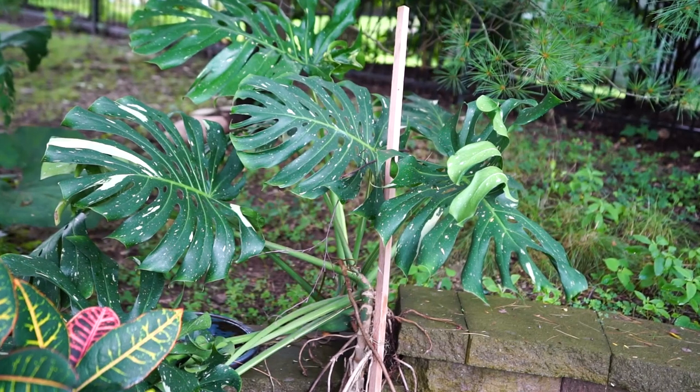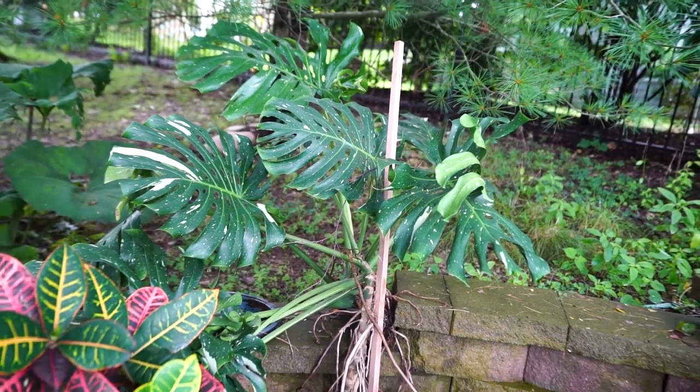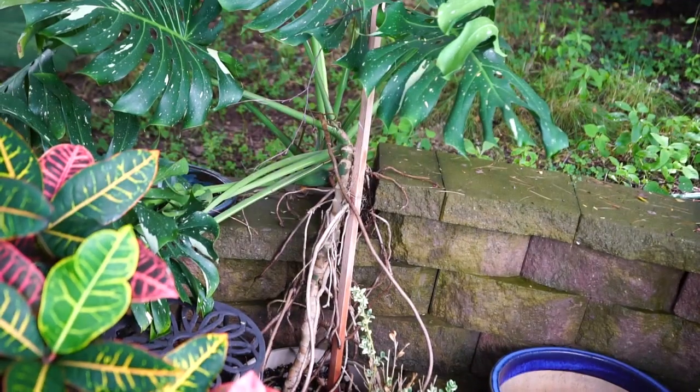It always does. I bring it outside for the summertime and I stick it generally over here, and then later in the summer I move it over towards where I sit when the sun's shifted so it won't get cooked, and it just does its thing. It's a great plant. Look at all those roots. It's a very happy, healthy plant.